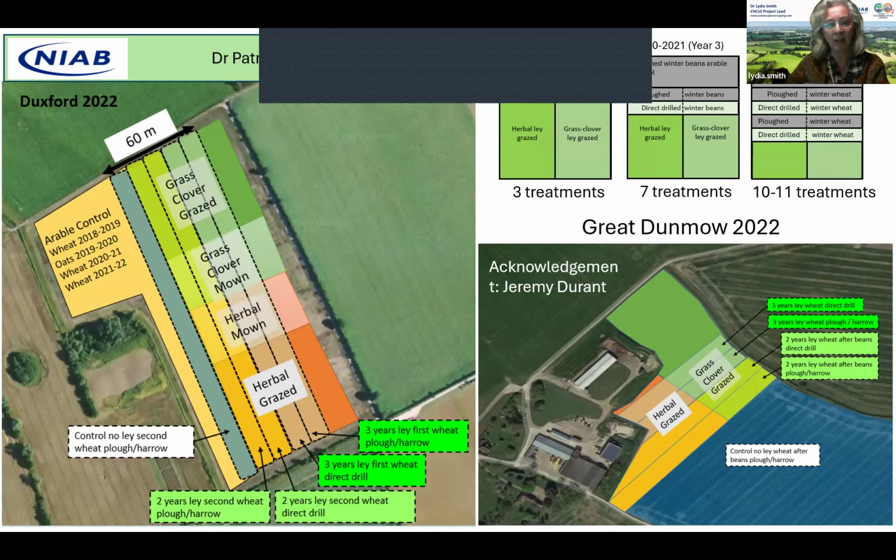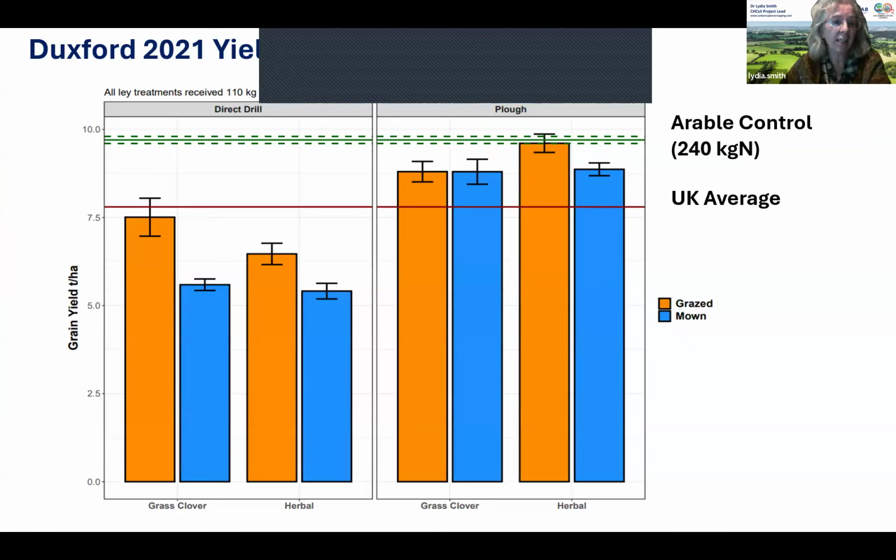So dashing straight into the data, this is some of the first year results from Duxford. This is a very light soil, it's quite deep, but it's sitting on top of chalk. So it's very different from what Emily had in Wales, and it's actually quite different to what Jonathan talked about mainly at Loddington. So not talking about the ley very much, but straight into the following crop, which was winter wheat, going back into that after 2 years.